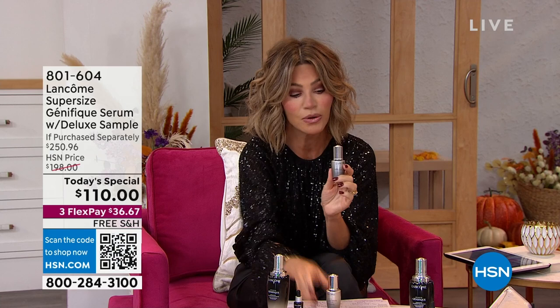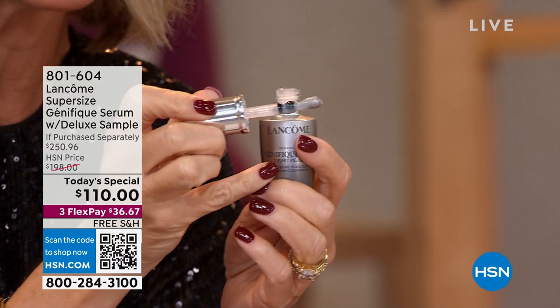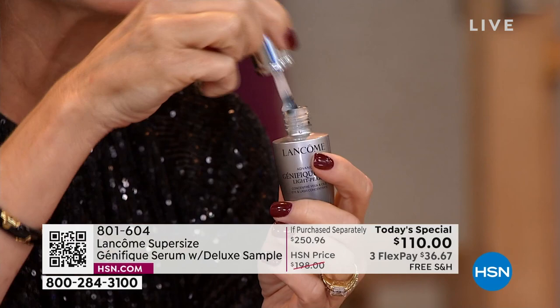When you look at this, there's an actual tool built inside of it. So again, it's a 360 degree approach to your eye area. So it's puffiness, dark circles, lines and wrinkles, all of that, helping to firm and tighten.